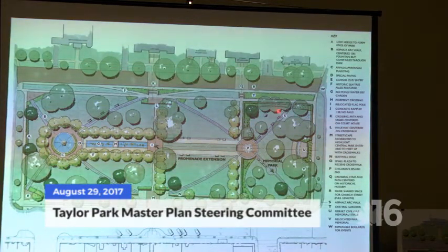In this scheme, we do relocate the flagpole into a central location, just because with what we were proposing here, it was getting in the way.